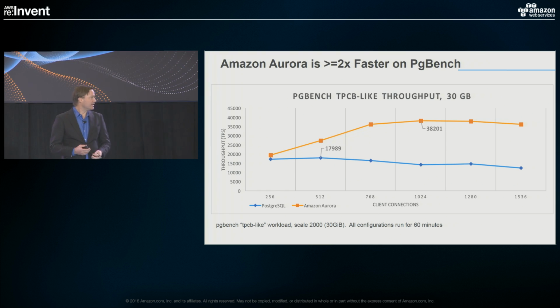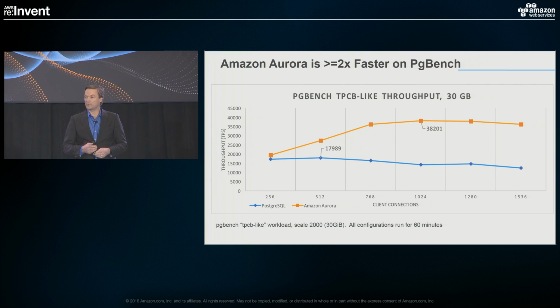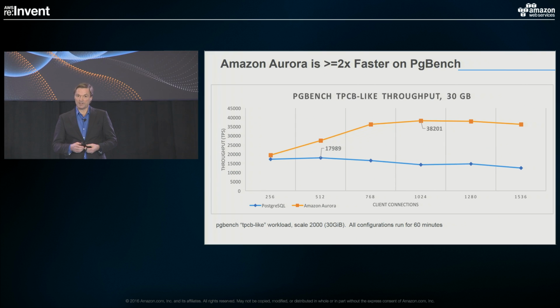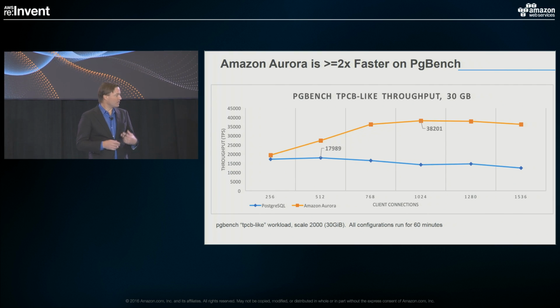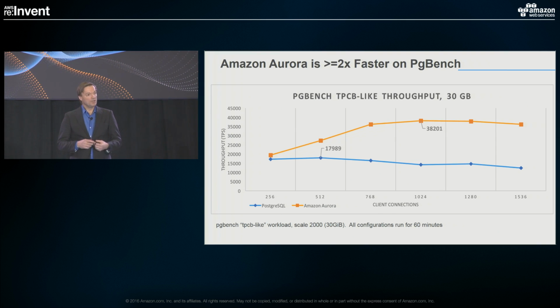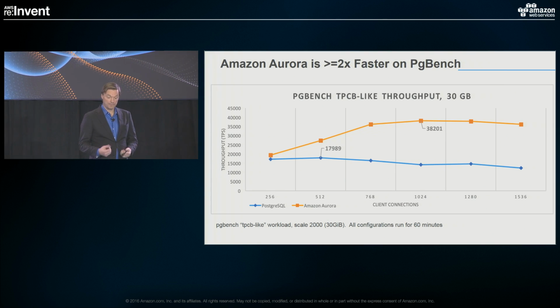So let's first look at some PGBench results. For those of you who aren't familiar, PGBench is the standard benchmark that's part of the Postgres distribution. And it has several built-in modes. One of those modes is TPCB-like, in which PGBench runs transactions that are very similar to the standard TPCB benchmark. We ran PGBench in TPCB-like mode while increasing the number of concurrent client connections from 256 up to 1,536. We used a 30 gig scale 2000 size database, and we ran each test for 60 minutes.